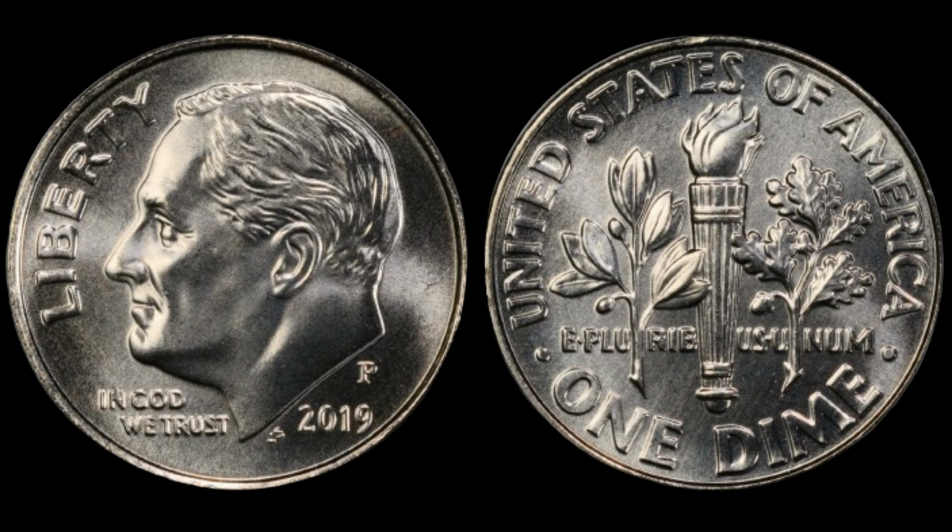Here it is, in all its glory, the Liberty 2019 P Mercury 1 dime coin. This particular dime pays homage to the iconic Mercury dime, designed by the legendary sculptor Adolf A.